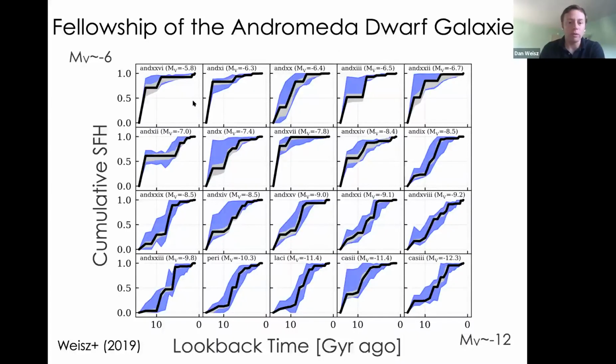One thing I'll note before I do that is if you look at the error envelopes around here, these gray bands are the statistical uncertainties just from the number of stars available on the CMD, and these purple or blue bands indicate the variance in the star formation history due to the stellar model library used. We used several different stellar libraries just to see how much the star formation history changed. And indeed, it's the predominant source of error when you have such shallow CMDs. And this is actually the motivation for going even deeper.